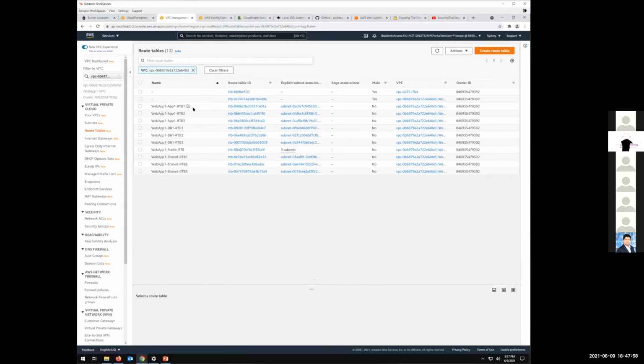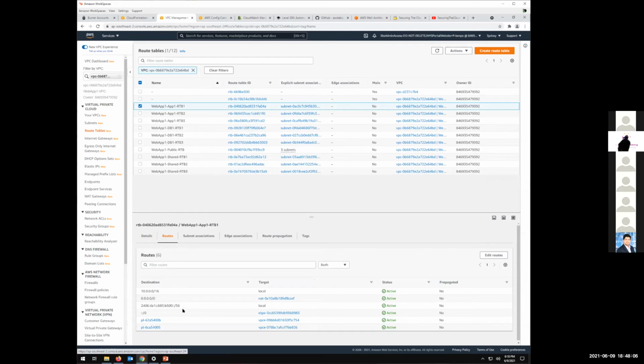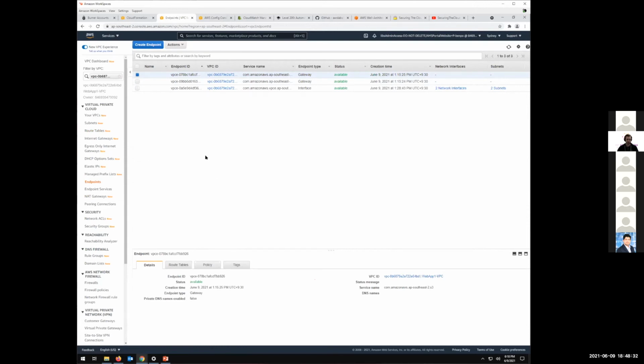You can see here I've got all the different routes. If I click on one, you can see my route association. I've got my route through my NAT gateway by default. I've also got my endpoints. I've only got a few endpoints on by default because endpoints do cost some money. If you're spinning this up for personal use, you don't really want a $20 or $30 bill at the end of the month just for trying out a new VPC. So this is where I've got very limited endpoints in there.